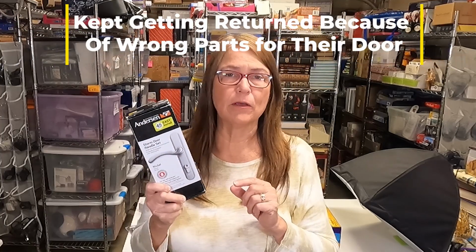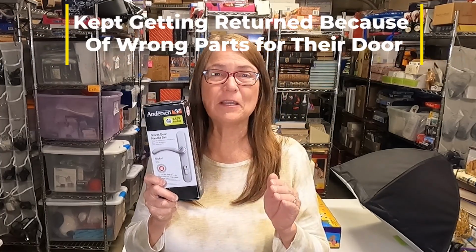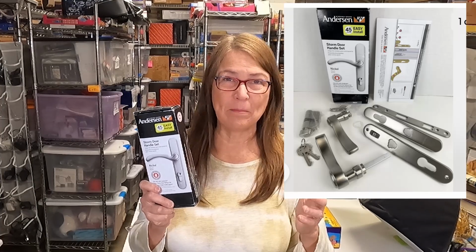It's funny because even though it has the model number, I sold the same one twice and it got returned twice. So then I decided, since it was open, because they weren't open before, that I would go ahead and take a picture of all the parts because apparently they weren't the right parts for their door. As soon as I did that, I sold them.